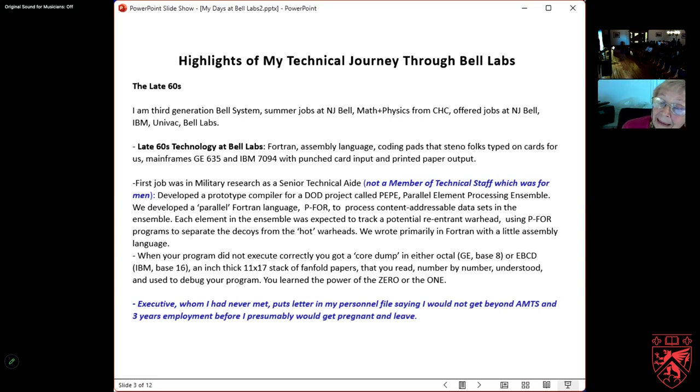When your program didn't execute correctly, you got a core dump. I don't know if you guys have seen the 11 by 17 stacks of fanfold papers. They're legendary. Yes, that was us. That's what our desks look like. They were all numbers. If they came from the GE machine, they were base 8, octal. If they came from the IBM machine, they were base 16, hexadecimal, extended binary coded decimal.